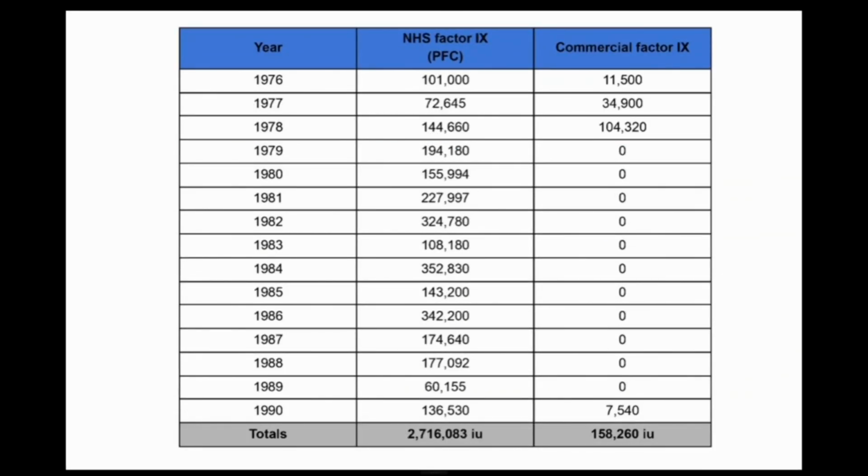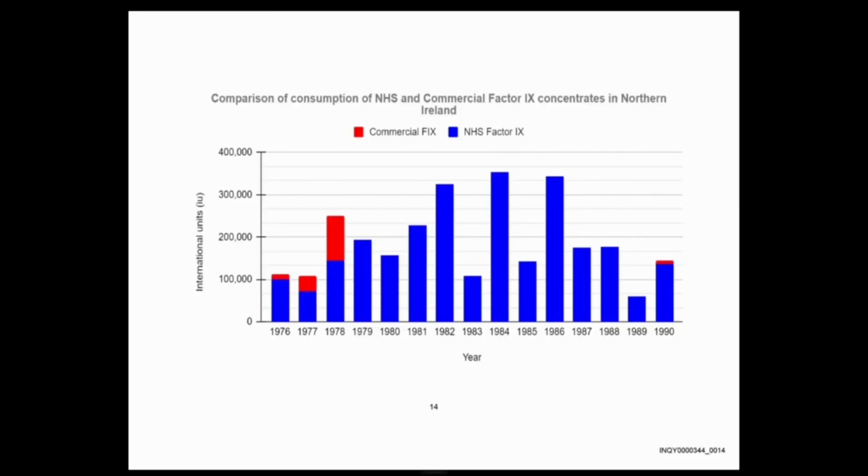Factor 9, I'm not going to go through the figures in this table. If we could go through 2 pages onto the bar chart for Northern Ireland. So this is the position for factor 9 in Northern Ireland. As we can see, some commercial factor 9 being used in 1976-77, almost as much commercial factor 9 used as NHS factor 9 in 1978, and then no commercial factor 9 used again before 1990, by which time it will have been heat treated.